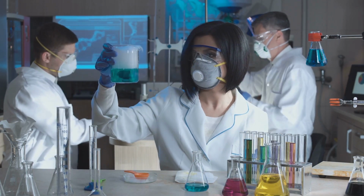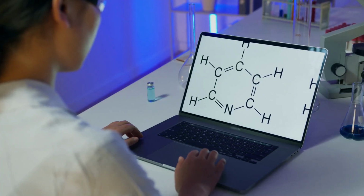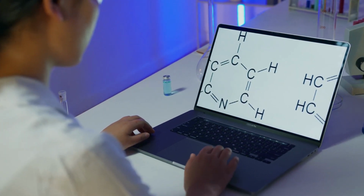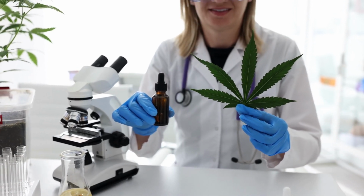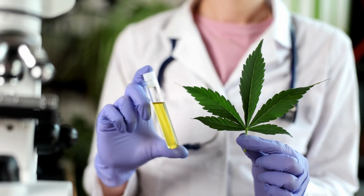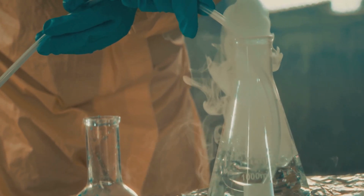Hydrogenation is a fundamental process in chemistry. It involves the addition of hydrogen molecules to a substance. This seemingly simple act can dramatically alter a compound's properties, creating new possibilities. By saturating the double bonds present in cannabinoids, we can create new molecules with enhanced stability and potentially improved therapeutic benefits. The transformation of THC to HHCA exemplifies the power of hydrogenation.